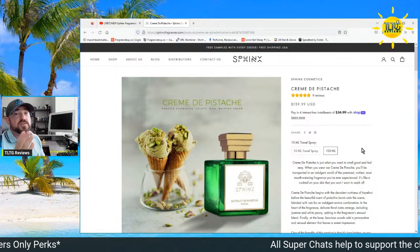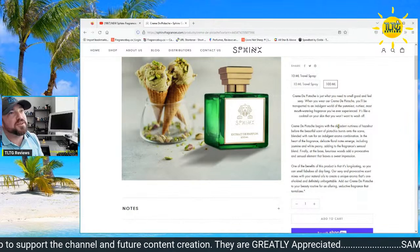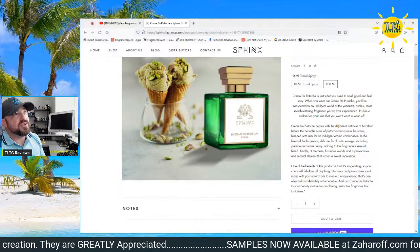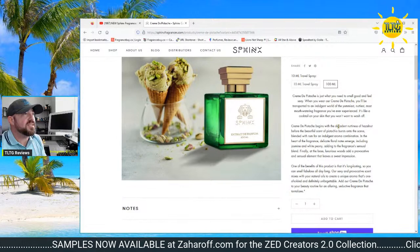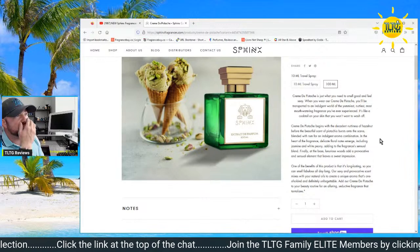So let's see. Creme de Pistache is what you need to smell good and feel sexy. Really, I don't think sexy when I smell this, but hey. When you wear our Creme de Pistache, you will be transported into an indulgent world of the yummiest, nuttiest, most mouthwatering fragrance you've ever experienced. It's like a cocktail on your skin that you won't want to wash off. Creme de Pistache begins with a decadent nuttiness of hazelnut. Okay, before the beautiful pistachio bursts onto the scene, blended with rum for an adult indulgent aroma combination.